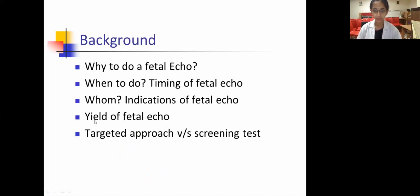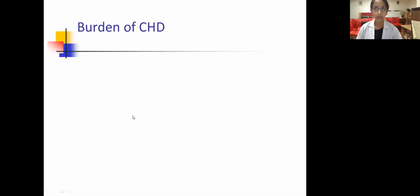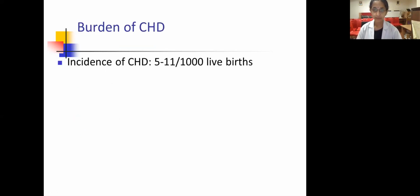Yield of fetal echo in the sense that if you do fetal echo in 5 cases and one case came positive in terms of detection of a congenital heart disease, then it's 20% yield. And then the last is whether we should do fetal echo in our country as a targeted approach, that means to do it only in high risk mothers, versus to use it as a screening test for every single pregnant woman.